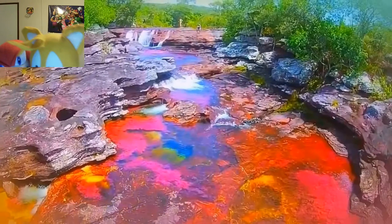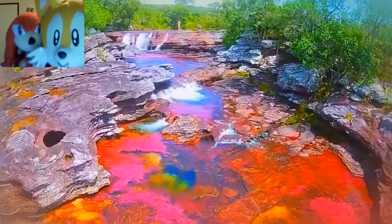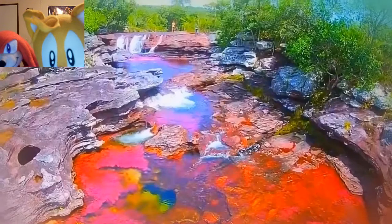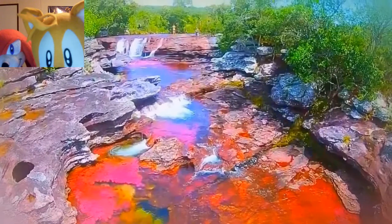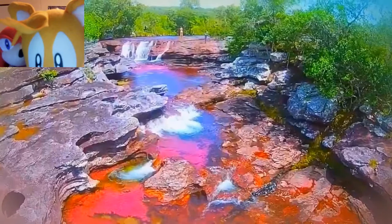Known as the Liquid Rainbow, or Rainbow River, the spectacular waters are turned into a kaleidoscope of color thanks to freshwater plants known as Macarenia clavigera and endemic to the Sierra de la Macarena, a mountain range south of the capital of Bogota.